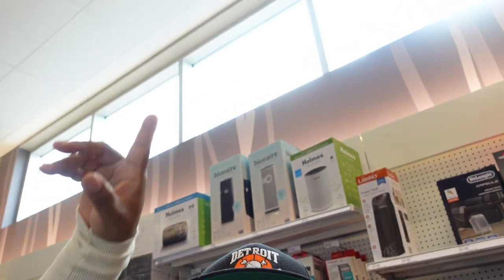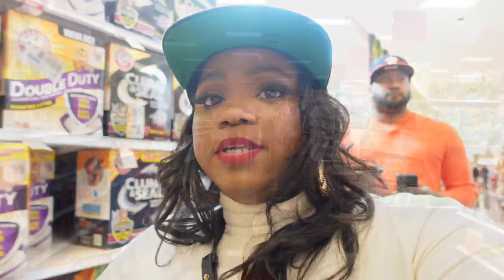As you can see, the more windows behind me let in more light, so they're not having to use as much electricity. I think that's kind of what I meant, because if you look up, not all the lights are on. And they will be bringing solar panels and more charging ports to this particular Target. So I think that also helps with energy saving and everything.